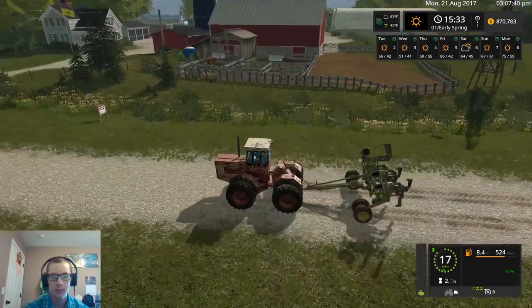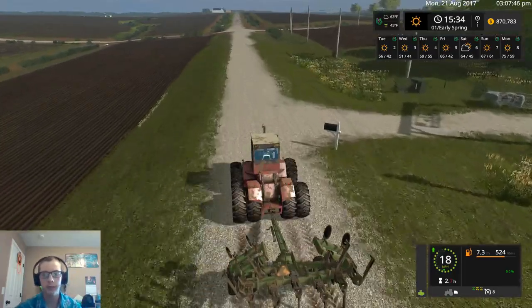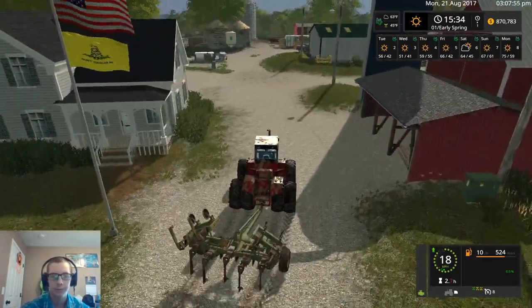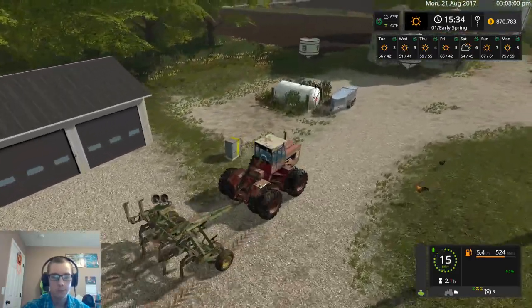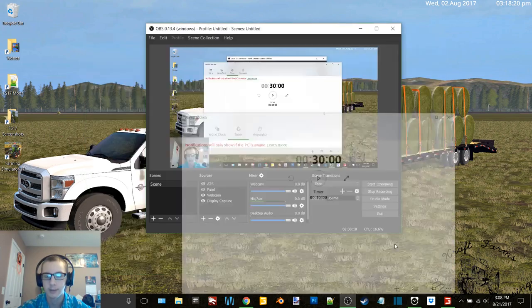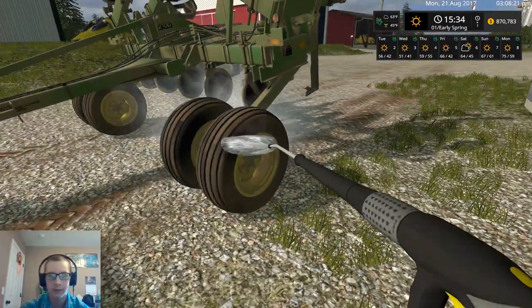I am not sure, do we have, yes I did buy the tanks, okay. I wasn't sure if I bought the seed and fertilizer tanks or not. I did, so we are good there. Whoa. Okay, the timer was ending anyways. I was going to stop it so that it didn't go off, but I guess I ran out of time before I could get to it.